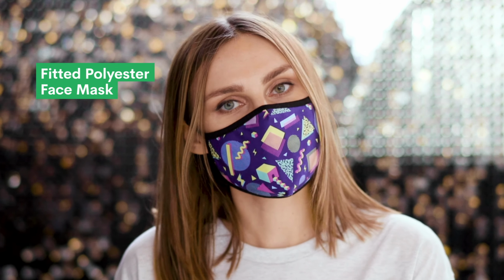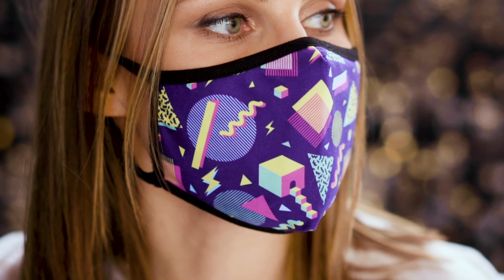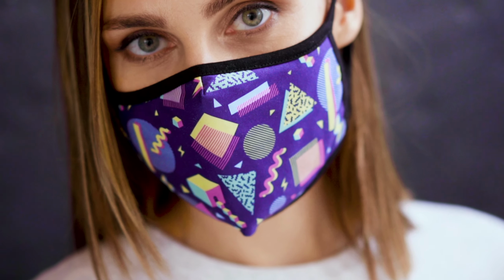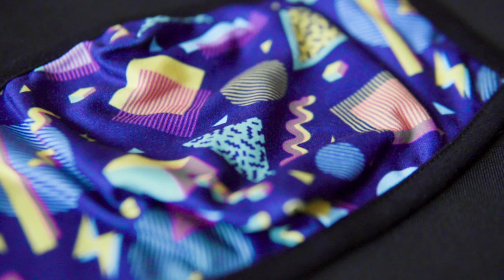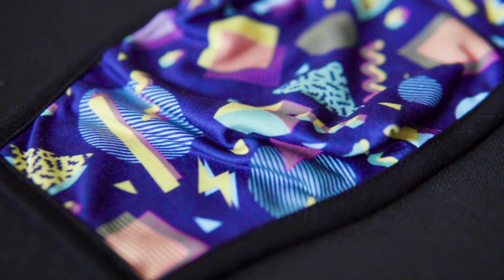Bringing even more options, the fitted polyester face mask adds detail with the shaped form for the nose and chin. This provides a snug fit and is sure to look good from any angle. Additionally, this face mask comes with a pocket for a filter, so that in the future, if your customers want to add a filter, they can. Please just keep in mind that these are not medical grade and not meant for medical use.